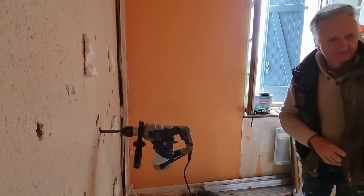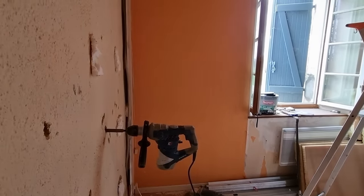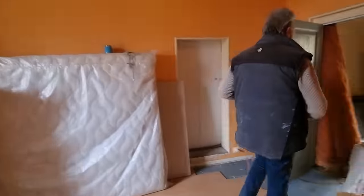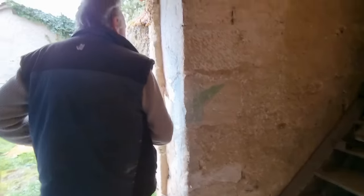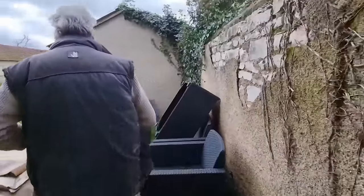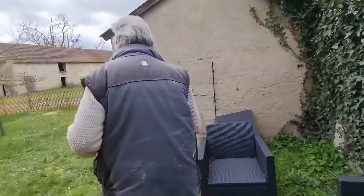Go and see if it's sticking out the other side, or is it in another void? Who's on the other side? Hurrah! We're thinking we might have got there. Hey.